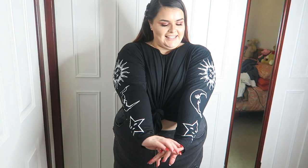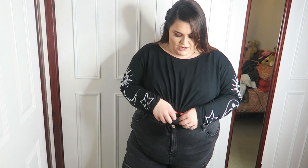Okay, so this is the Star and Moon top. I've just tied it up to show how I would probably wear it. It's just a nice thin comfy fabric, but I really like the print on the arms, so this is the sort of thing I'd just throw on day to day. It's a nice generous size. I'll show it to you taken down. So yeah, you can see it is quite baggy, but bear in mind this is a size 28, so I've gone up like 2 sizes to what I normally have, but that sort of means that you can tuck it in or whatever you fancy doing.